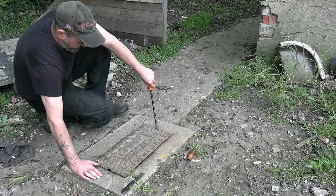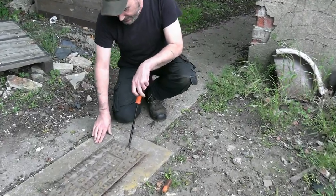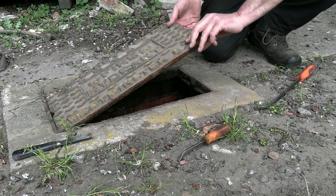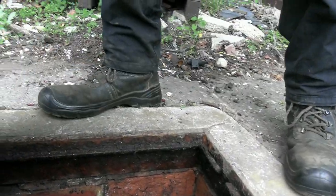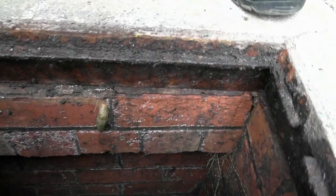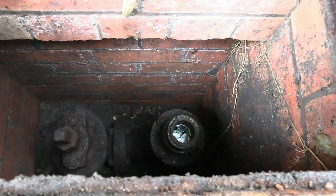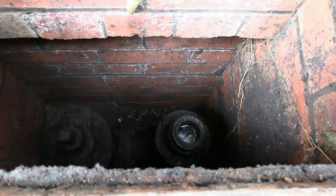Ooh! That was easier than I thought. I'm going to come in a bit closer and... I am focusing on this. Yeah, that's deeper than I thought. There we go. Bit oily looking.